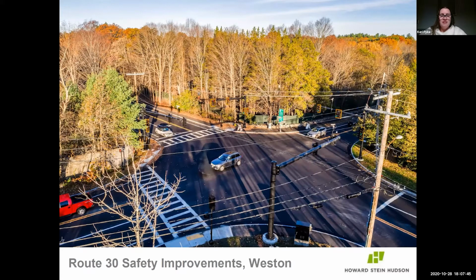Route 30 in Weston was an intersection project. This is an intersection adjacent to Weston High School, and we did some improvements to the traffic signal. Again, this was a safety improvement, and you can see there were no crosswalks here before. There are new crosswalks and ADA ramps so that kids walking to the high school would be able to cross safely.